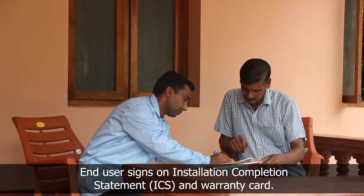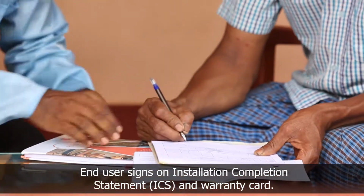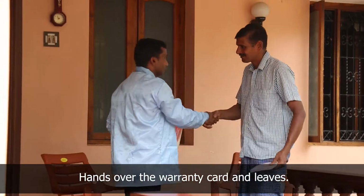Technician takes the signature of the dairy farmer on the installation completion statement and warranty card, and hands over the warranty card, thanks him and leaves.